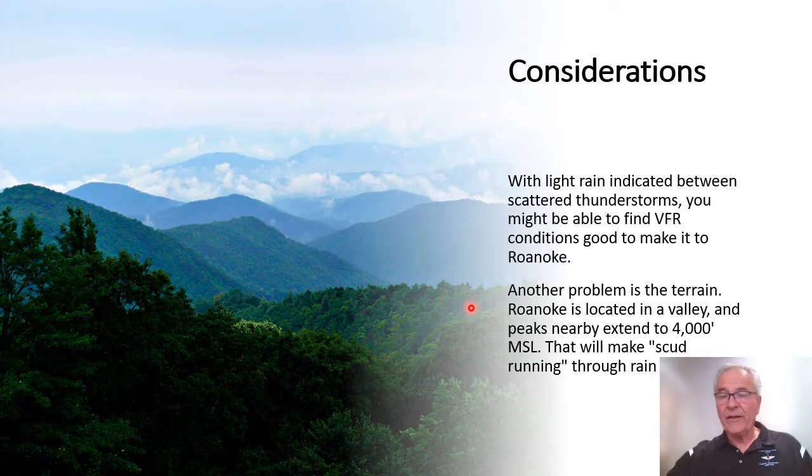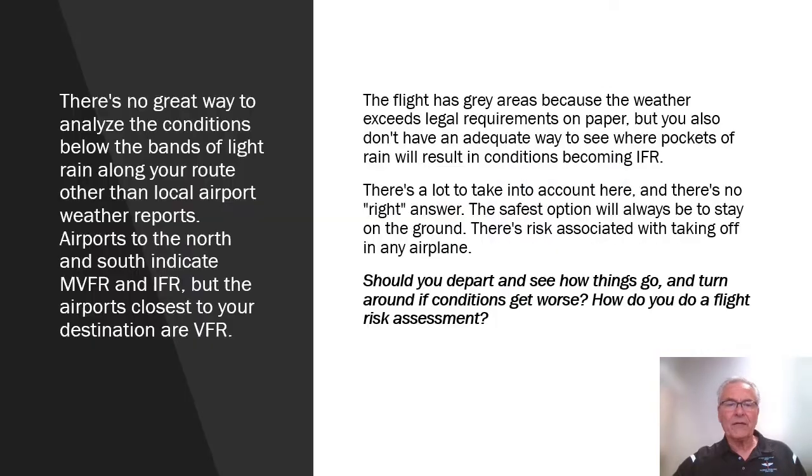Another problem is the terrain. Roanoke is located in a valley, and peaks nearby extend to 4,000 feet MSL. That would make scud running through the rain, whatever's behind here, probably not good. Again, knowing the terrain, that's why if you want to take a trip somewhere and you've never been there before, the homework gets really ramped up. Being on your home turf or playing in your home field certainly has a lot of advantages. I would be really having to do a little homework there. I wouldn't want to be running around in there unless I knew what was going on.